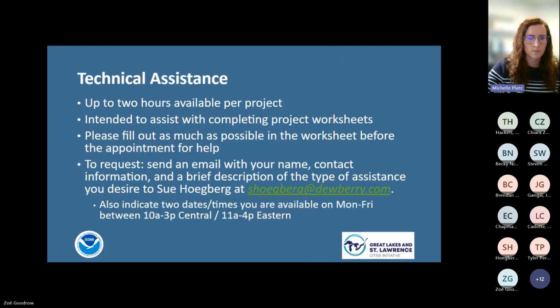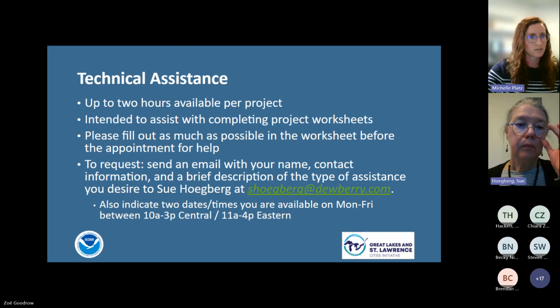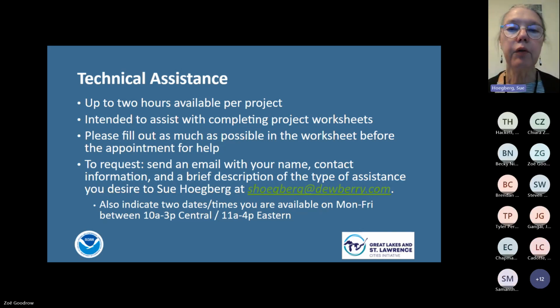Okay, great. I think now I'm going to pass it over to Sue to talk about requesting technical assistance. Great, thanks. So we know that folks might have some questions as they're walking through the worksheet. So we are providing some assistance. Our coastal experts will be helping with that. We have allocated about 2 hours per project that's available. Could be done in multiple increments, like an hour as you're getting started and an hour later, or whatever is needed.